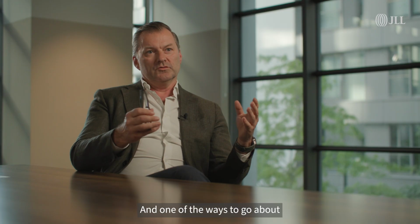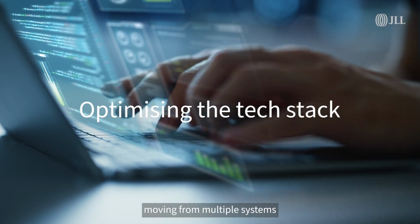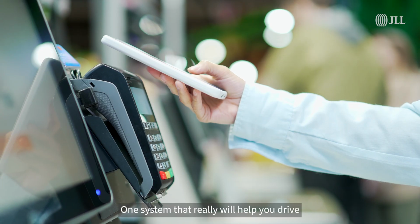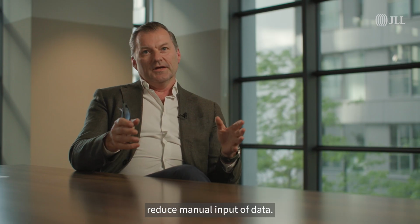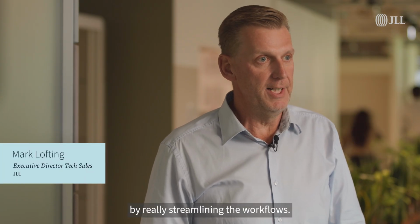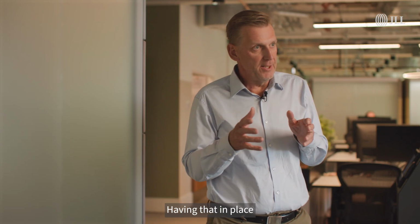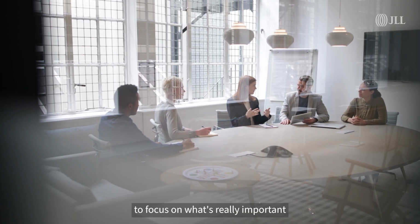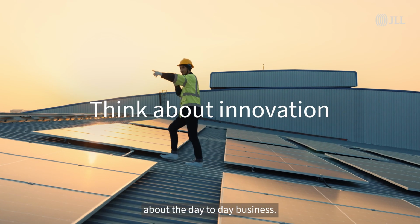One of the ways to go about that is optimizing the tech stack, i.e. moving from multiple systems to a single pane of glass, one system that really will help you drive efficiency and reduce manual input of data. The tech stack can drive innovation by really streamlining the workflows. Having that in place will allow employees and their managers to focus on what's really important and think about innovation outside of worrying about the day-to-day business.